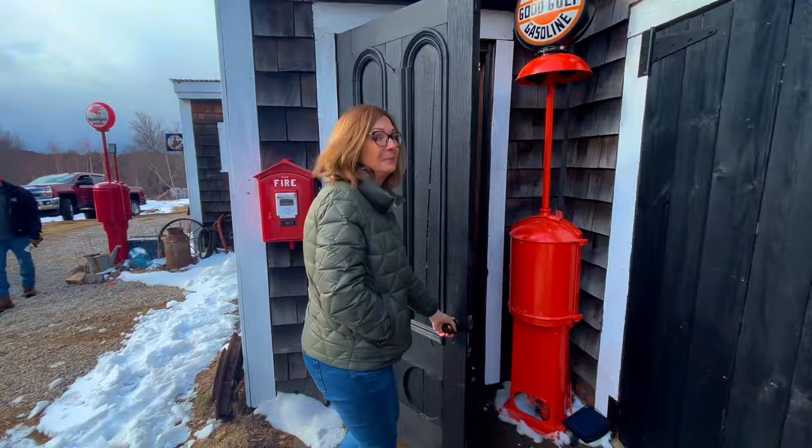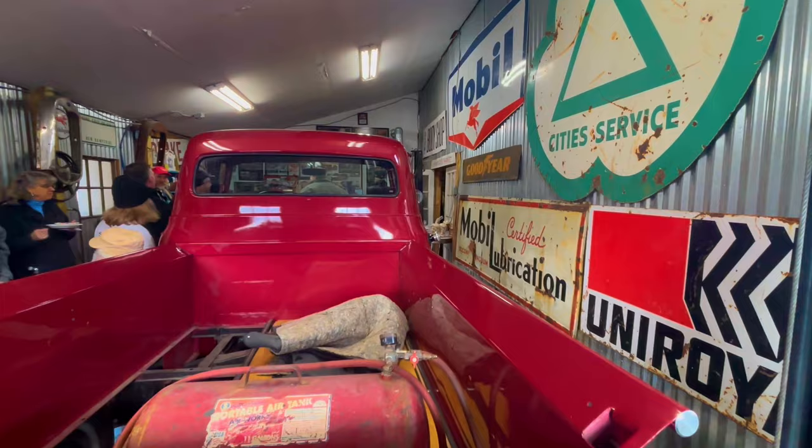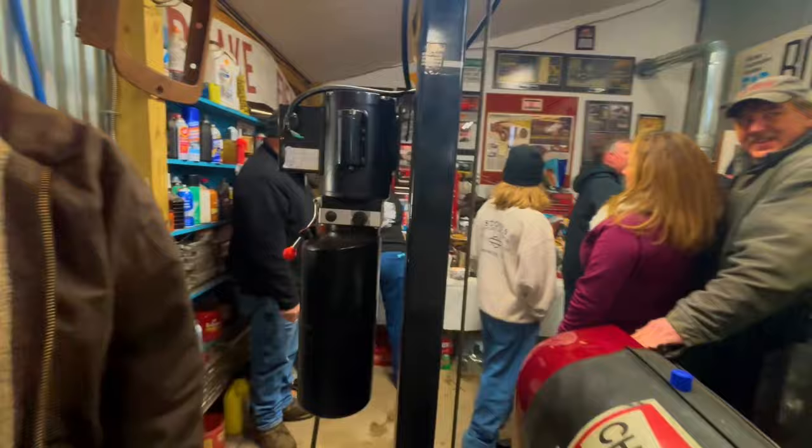Check it out. Go ahead. Now we're entering just the shop. Eli's shop. Traditional speed and custom. Thank you. That car came back.